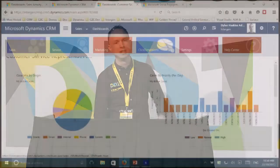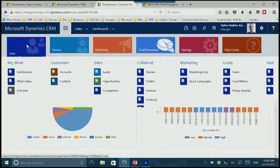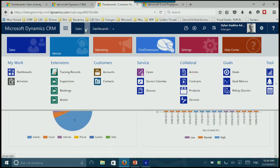So the first part looks pretty much the same as what you would have been used to, but if you've used CRM 2013 prior, the moment you went into something like sales, you had a lot of scrolling to do to access all the entities, whereas now if we look at something like sales, it gives you a directly rendered view of all the entities there, so you can quickly and easily access wherever you want to go, and the same applies for the other areas of the system as well.